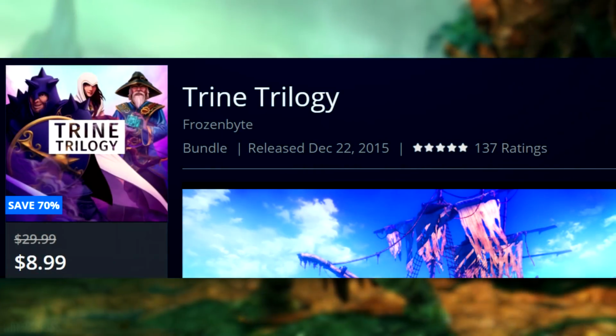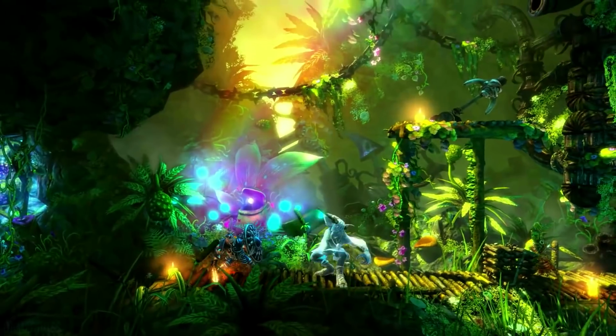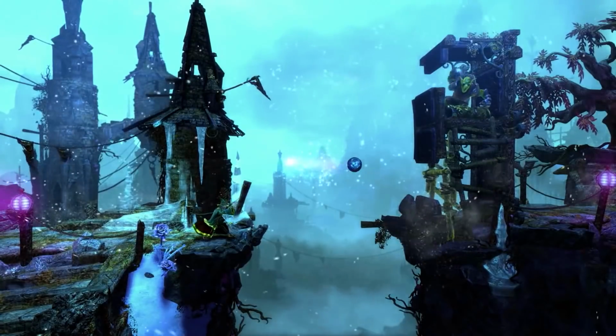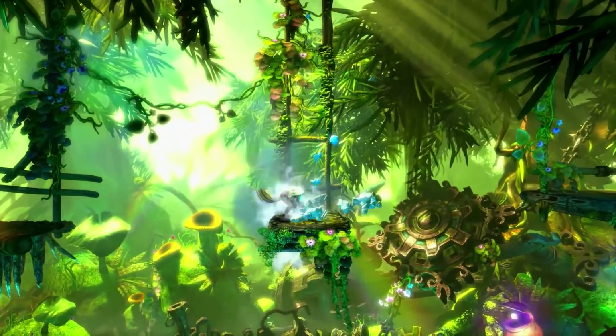The Trine Trilogy for $9. Trine is one of the more notable indie-style games in recent memory. The games have done really well from a commercial standpoint, and that's exactly why there's been 3 games, and with the Trine Trilogy, you get all 3 of those games. You get Trine Enchanted Edition, Trine 2 Complete Story, as well as Trine 3 The Artifacts of Power.